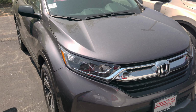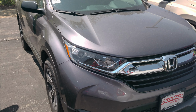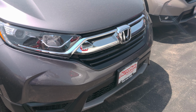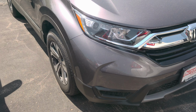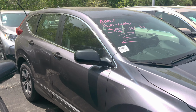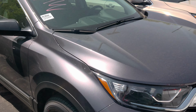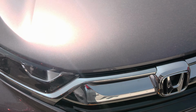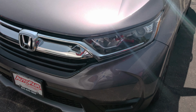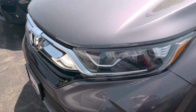I'm showing you this 2019 Honda CR-V LX. This one has leather added to it. So this is a great vehicle, all-wheel drive, really good in the snow. You have alloy wheels. Really aggressive looking CR-V. They're not as round as the older ones. Daytime running LED headlights.